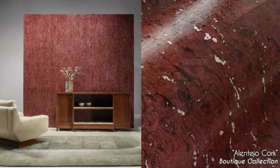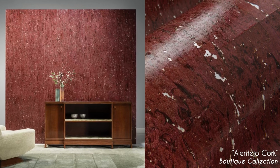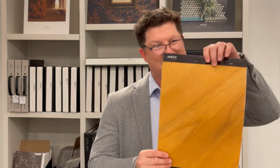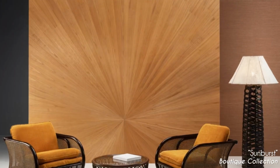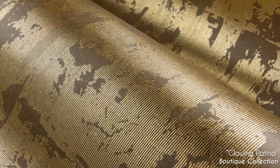This is a nice interesting cork. It's a natural cork that's been laid up on a mylar backing and then lacquered. So it almost has this leather appeal or leather look to it. This one you can't see it in the sample, but it's called Sunburst. And this is a gorgeous inlaid wood, and it's sold as a mural. So it's a 2-panel mural. And then another nice metallic glowing patina.